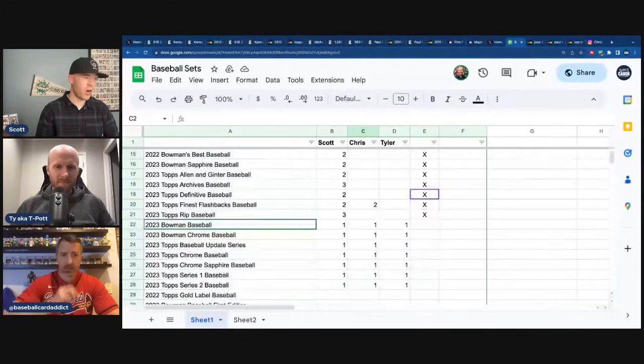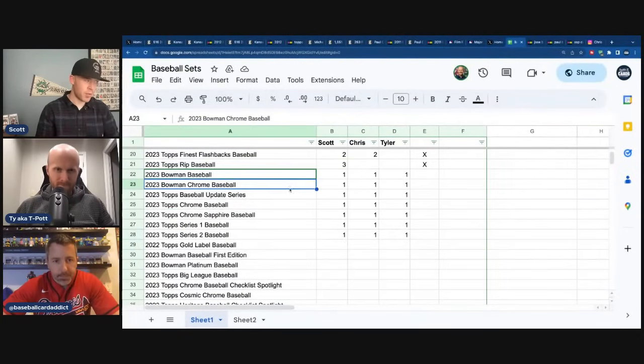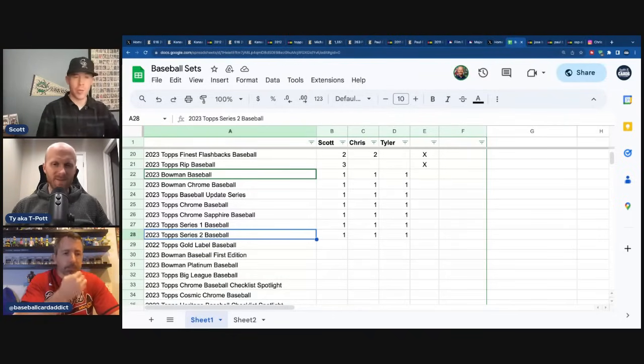So the tier 1s we all can agree on are Bowman Baseball, Bowman Chrome Baseball, Topps Baseball Update, Topps Chrome Baseball, Topps Chrome Sapphire, Topps Series 1, Topps Series 2. That's the only stuff we agreed on is important tier 1. I guess Bowman Draft wasn't on here. Yeah, Bowman Draft wasn't on the list, but that was Topps' doing, because it hasn't been released yet. But Bowman Draft would be here as well. That would definitely be a 1.